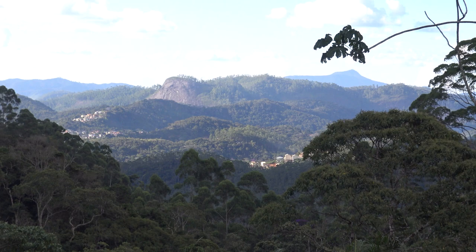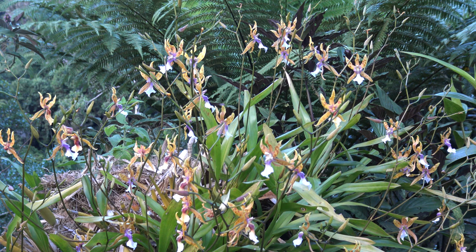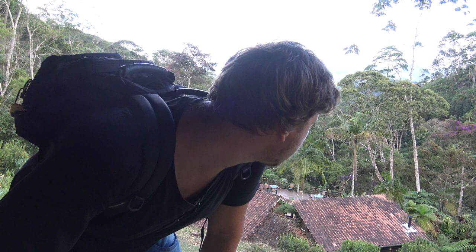And this is why I decided to come to Itororo. My interest is butterflies and moths, and this place is thriving with rare and unusual species. Let me show you some of the species I found here at Itororo. It'll blow your mind.